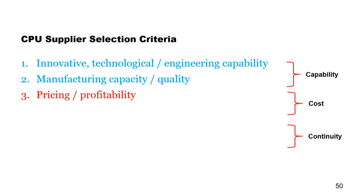The second would be cost: pricing versus profitability. The ideal supplier would be somebody who can offer you a lower price, but also the supplier can make a lot of money. You know why? Because only then can the supplier keep on supplying you without going bankrupt in the middle. You've got to think in that way. So the supplier needs to offer you a good price and also make a lot of money. This is a conflicting objective. The reason I want to bring this up is because TSMC is the best at doing this. They can offer you a good price and still make tons of money.